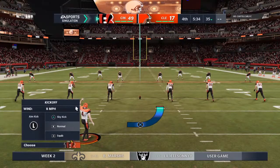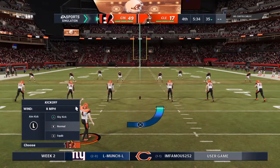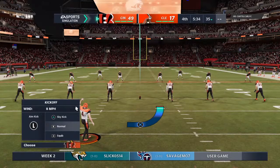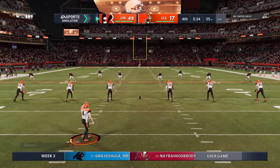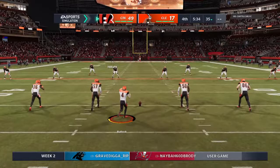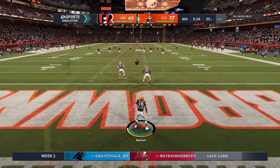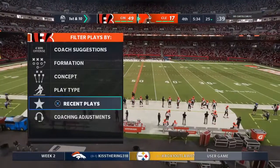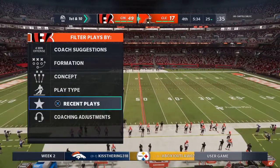Randy Bullock to kick off for Cincinnati. Now Bullock will send this one away after the touchdown. And this will not be returnable. It's out of the back of the end zone for a touchback.